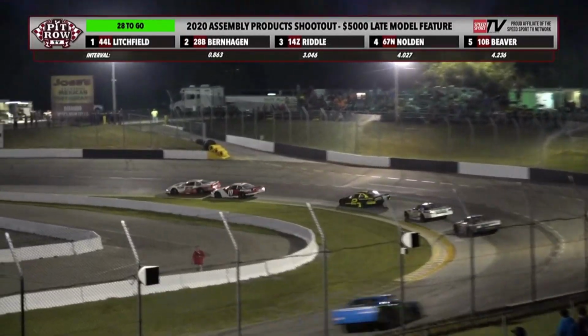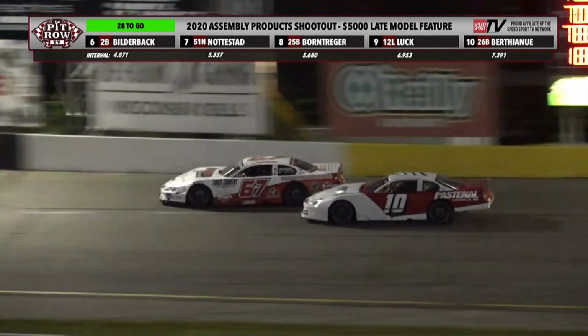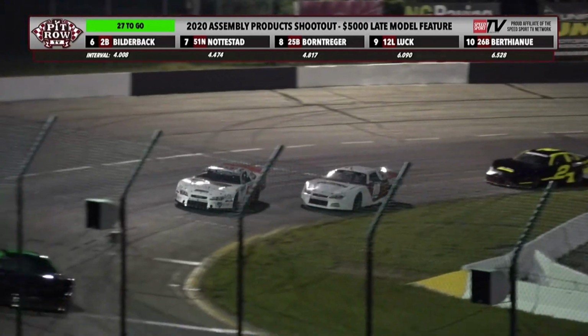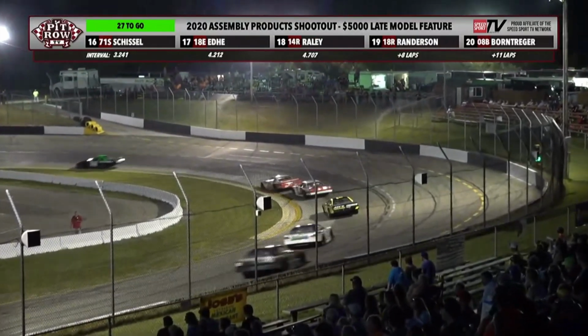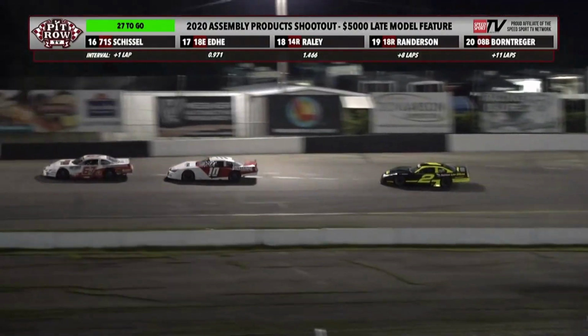Litchfield looking good out front, logging laps. Bernhagen not really letting him get away, but not making up ground either. And you have to wonder what happens to these race cars as this race goes along. The track is going to get a little bit slicker as the rubber goes down. The heat stays in it. The tires will wear out.